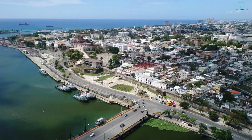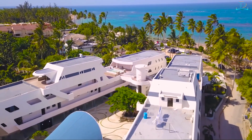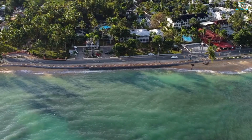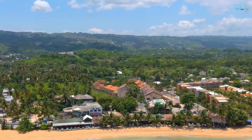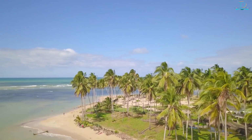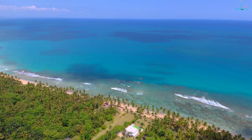Las Terrenas. The entire Dominican Republic is suitable to live in, but the town that takes the cake is the town of Las Terrenas. Las Terrenas is home to a large number of expatriates and also one of the most exciting tourist destinations, thanks to the numerous fine beaches on its waterfront. You will find multiple hotels and local restaurants near the beach that serve exquisite seafood on site. The most breathtaking beaches are Playa Bonita and Playa Coson, famous for their beautiful turquoise water and snorkeling spots.